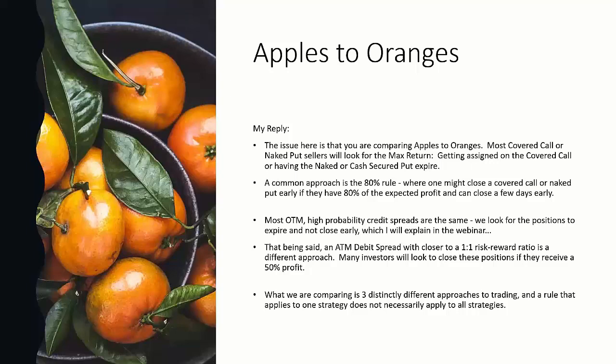Now, most OTM, high probability credit spreads, like the ones we just showed for the Bull Put Weekly, we look for the positions to expire and we do not close early. But if your spread approach is using an at-the-money debit spread or an out-of-the-money debit spread with closer to a 1-to-1 risk-reward ratio, that is a different approach. Many investors will look to close those positions if they got a 50% profit on that out-of-the-money debit spread prior to expiration. But we're comparing 3 distinctly different approaches to trading, and a rule that applies to one strategy does not necessarily apply to all other strategies as a management.